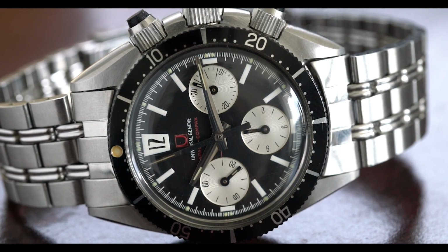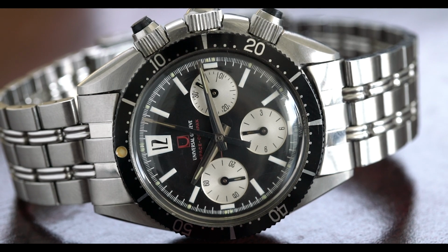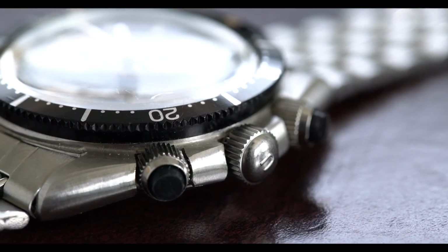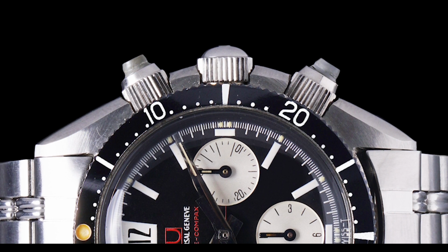What's interesting too about this one in particular is that it is the nicest one that I have ever seen. I've seen a few Space-Compaxes. I wouldn't say Space-Compaxes. Is that correct? I don't know. Somebody's probably gonna light me up on that. But I've seen a good number of Space-Compax examples, and there are some minor nuances and details in references. For example, I've seen them with black pushers like this, and also gray pushers. The theory behind the gray pushers is that they were once black, and that the rubber cap over the pusher fades to a gray coloration, or Universal Genève could have offered them in both gray and black.